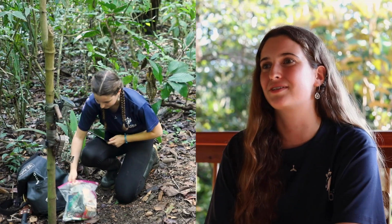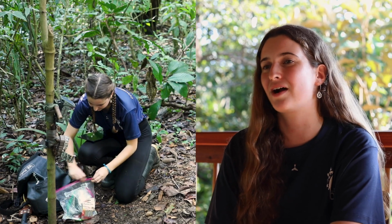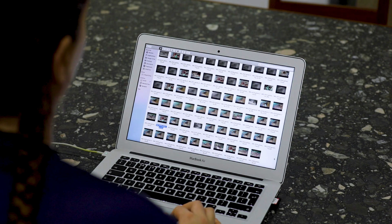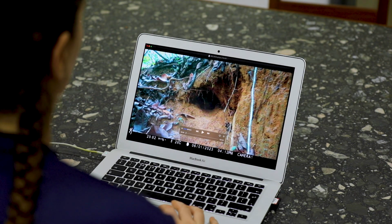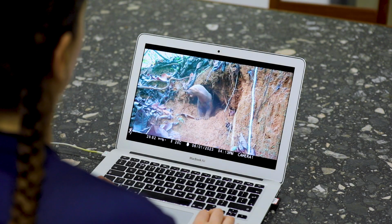Part of the reviewing process is to go through all of the videos that we collected from the SD cards. So what I do is sit in the lab for hours on end, just looking through all of the camera trap videos, writing down the different behaviours that we observe. Well, so far we have over 2,500 wildlife detections, of which 70 are grison detections.